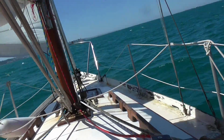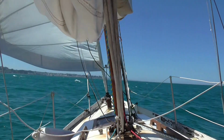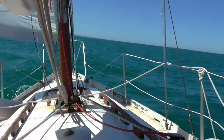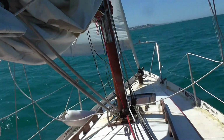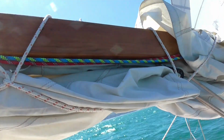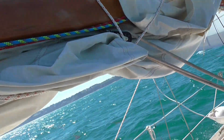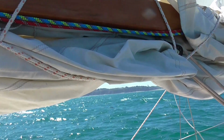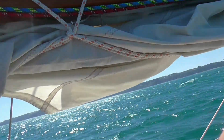It's a bit rolly because I've only got the Genoa out. But that's enough. I don't want to have to try and put this mainsail away close to the harbour. So I just put her into wind. But the autopilot couldn't keep her into wind, so I just had to keep diving back to straighten her back into wind. Anyway, got it done.